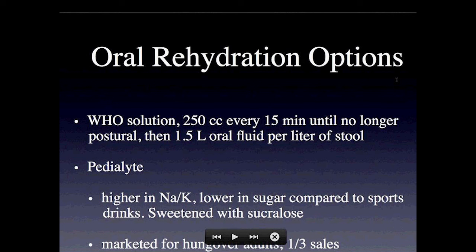The World Health Organization touts this as being extremely important. Cholera around the world is a leading cause of death in the pediatric population, and oral rehydration solutions have markedly decreased the incidence of death in third world nations. They recommend you drink 250 cc's every 15 minutes until you're not lightheaded or dizzy, and then 1.5 liters of oral fluid per liter of stool.